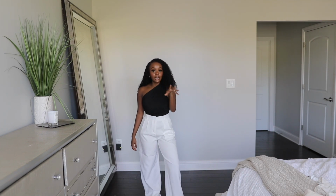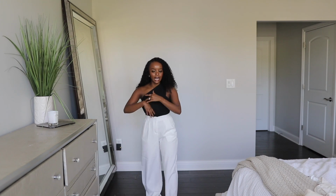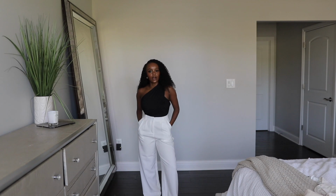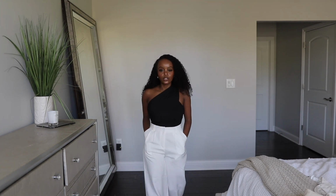Don't get me wrong, I still have my days, but I'm just saying, my style is slightly changing. I prefer rocking trousers more out and about if I don't want to dress up but I still want to look like I kind of tried.